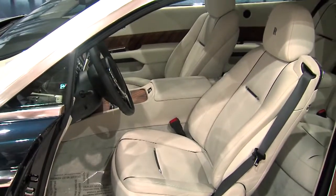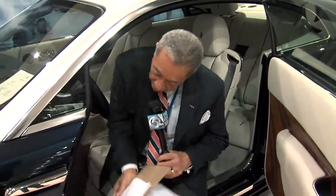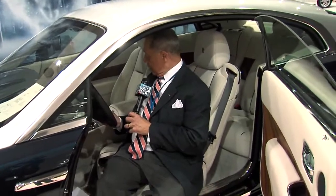Can I sit in on that? I think you can. Well, I'm not going to scratch. I don't want to buy it. Ain't going to scratch nothing when I get in this Rolls Royce. I don't think I've ever sat in a Rolls Royce before. Oh man, this is luxury. This is real nice. Oh yeah.